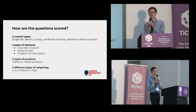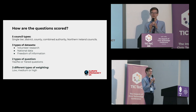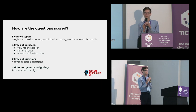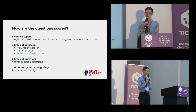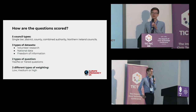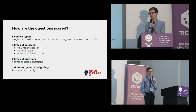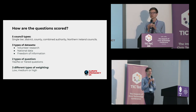To put together the scorecards, we relied on three types of data sets. I mentioned volunteer research before, so looking at all the council websites that exist, but we also use national data collected both by the UK government as well as other agencies like Active Travel England, for example. And most importantly, we use Freedom of Information requests to ask for information that was not previously searchable. So for example, does your council have investments in fossil fuel projects? What sort of training have they provided to their councillors? Do your local politicians understand environmental issues?